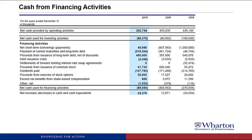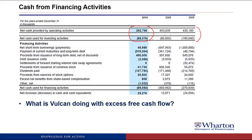Here's the cash flow from financing activities section of Vulcan's cash flow statement. But I also brought in at the top the cash from operations and cash from investing activities. Here we get a sense for the fact that they're generating free cash flow. This is not exactly their free cash flow, but they're generating more cash from operations than they're investing in the business. So the question is, what are they doing with all this excess free cash flow? Looks like they're paying a lot of debt, but they also have a lot of proceeds from debt. That's a pattern that continues. It looks like they're just paying off long-term debt by taking new long-term debt.